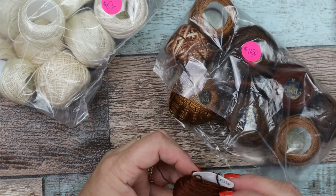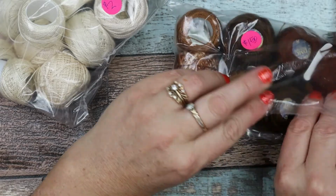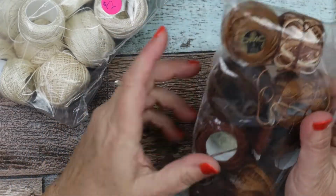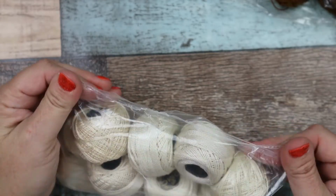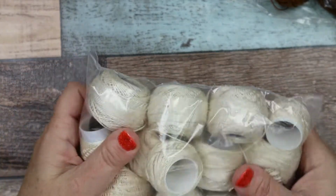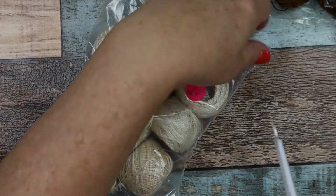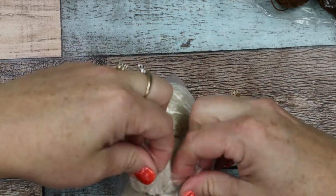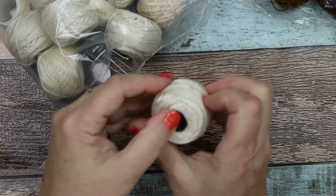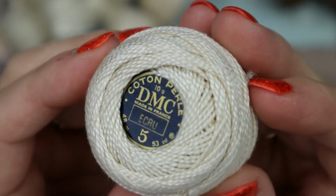So this looks like they came in this bundle. Maybe not this one. No, this one's not. But it looks like these came in the bundle because this is all DMC, this France thread. And then of course I got the cream color. Oh, now this one has not been opened. This is all sealed, so this is how they came, must be. So let's take a look at this one. And actually there were several bags of these. So, yep, again, it's DMC. Right here. DMC.